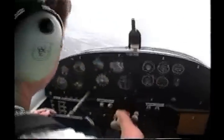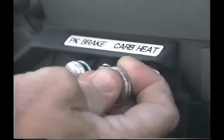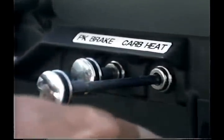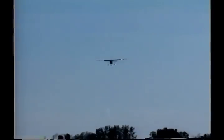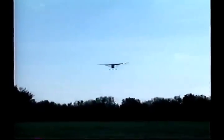Prepare to use carburetor heat during descent. Cessnas in particular are susceptible to the formation of carburetor ice during long, low-powered descents, even on hot summer days. Descending turns serve well as clearing turns. Having all exterior lights on helps in making sure other pilots see you.